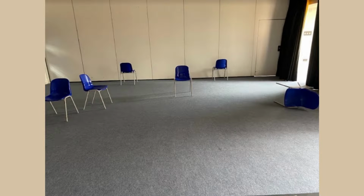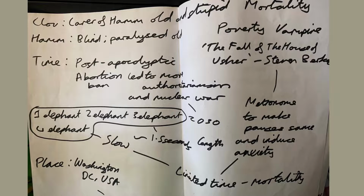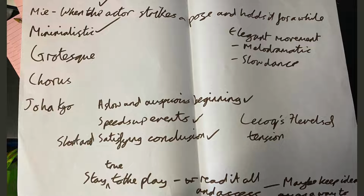I started by experimenting with the staging. I then wrote down ideas of how to modernise it or make it relevant to my performers. Roe v. Wade is what I went for. I then wanted to relate it to a practitioner, so I picked Stephen Berkoff. This is because it seemed dark and ugly, and Clough's 25 stage directions was precise.